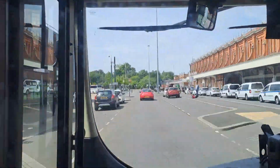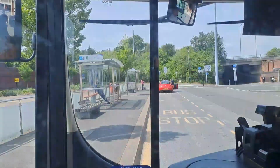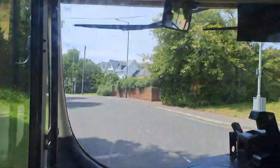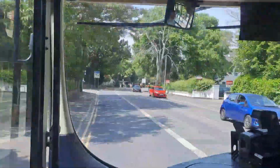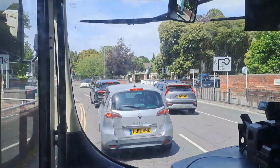Now, all day it had been E200 MMCs on this, so it was quite nice to have a Volvo Eclipse 2 for this run, and it is a handy little service running Monday to Saturday between Bournemouth and Kinston. It serves the University, Bournemouth Station, Winton Banks, Wallistown, High Howe, Bearwood, Bear Cross before finally going into Kinston.